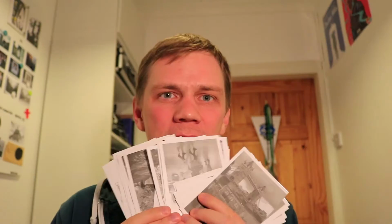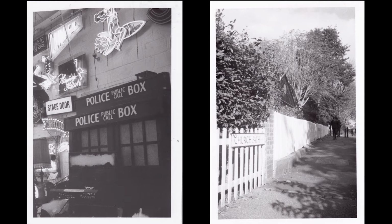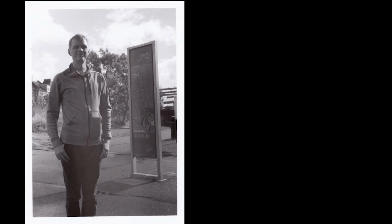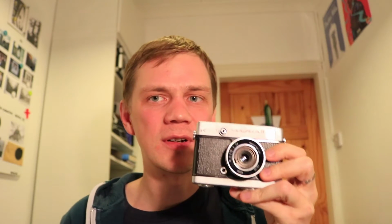Okay, time to check out the prints. Take a look at the few nice pictures. This tiny camera makes quite amazing pictures, and mainly quite a lot of them. They're sharp and very nice.